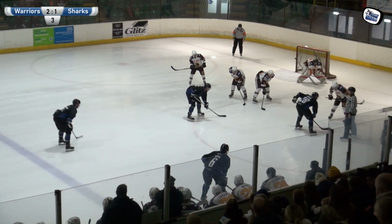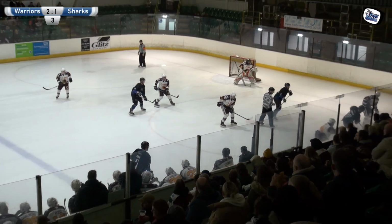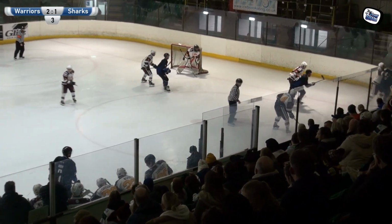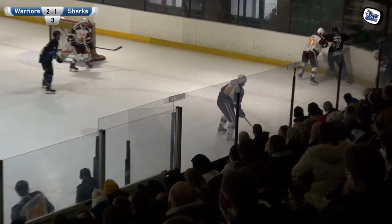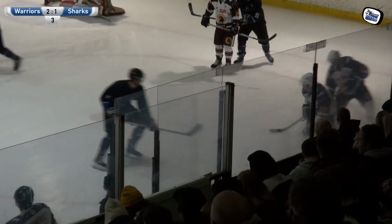Face-off down in the Sharks defensive zone, the Warriors defensive zone. Sharks win it. It's against the boards just now. Murray fighting in there against some of his former teammates, of course. Murray has it under his skates. It's scrappy, but the Warriors come away with it and clear it.